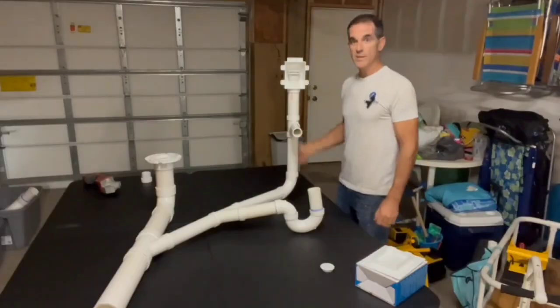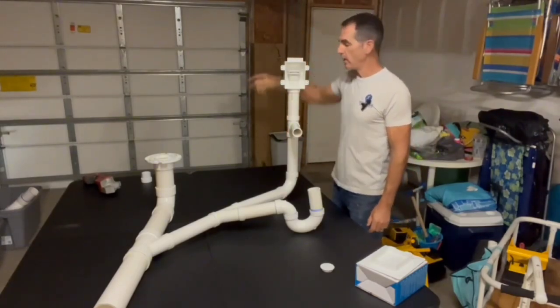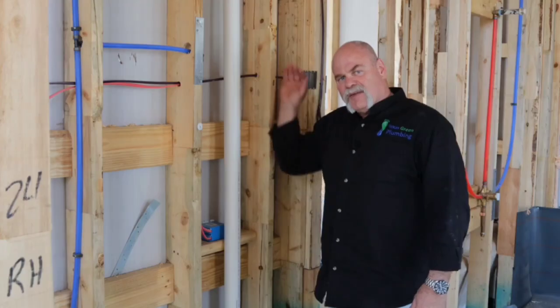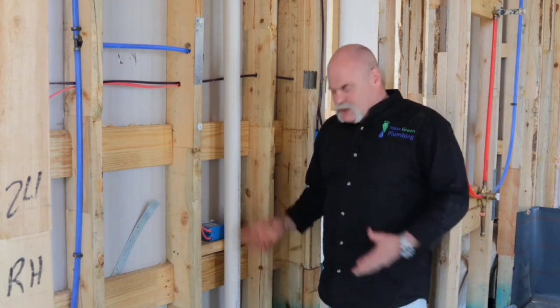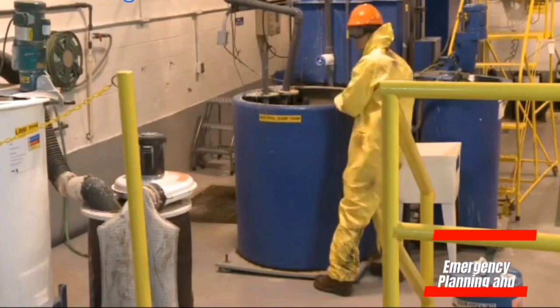Think about adding fans or ventilation systems in places where it gets pretty humid. It helps air move around, steering clear of problems that come with damp spots. So, it's like giving your plumbing a breath of fresh air. Good for its health.